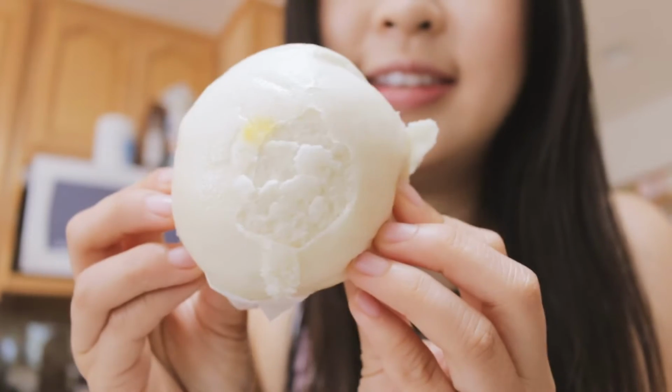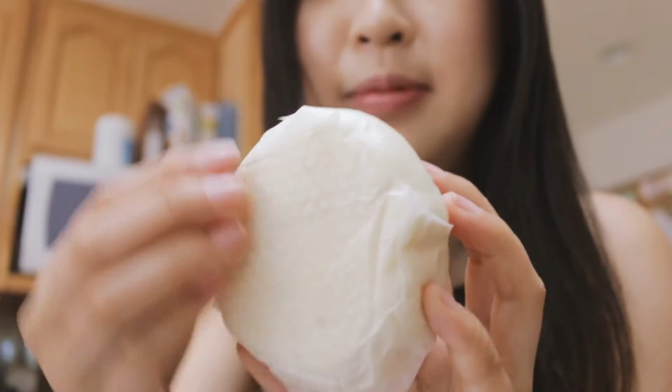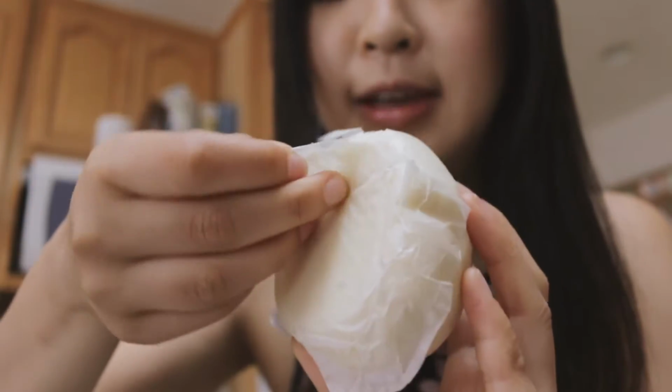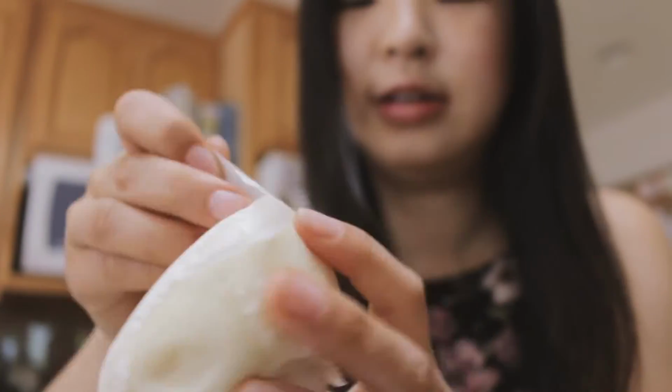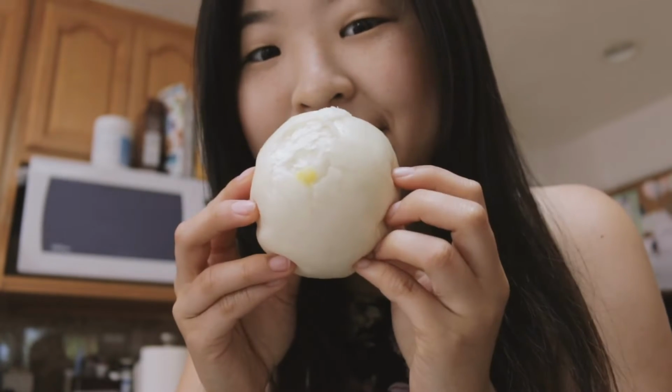Here the little bun is. And just a reminder to peel the paper on the back, because sometimes I forget to do that. You do not want to eat this paper, guys. It's like parchment paper. It's not a vibe. It's not great. Smells good. All right, I'm gonna rip this bad boy open and we are gonna see what is inside.